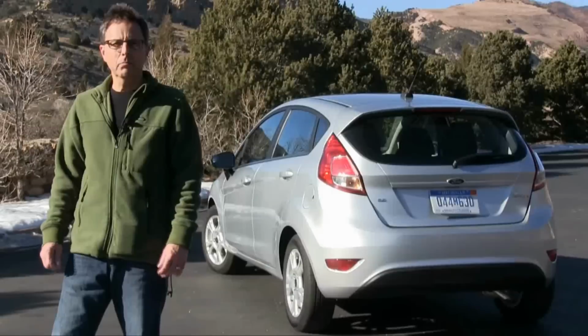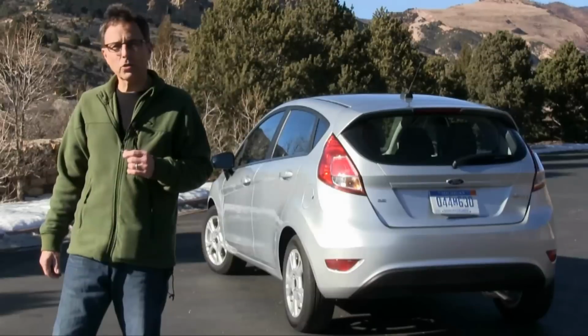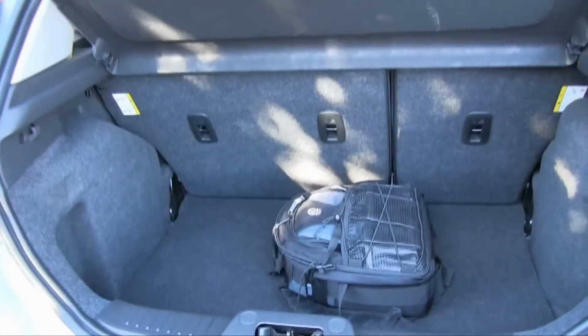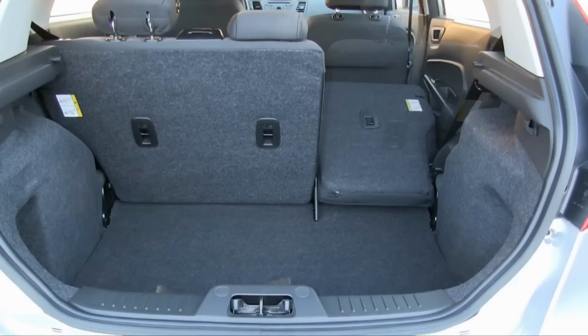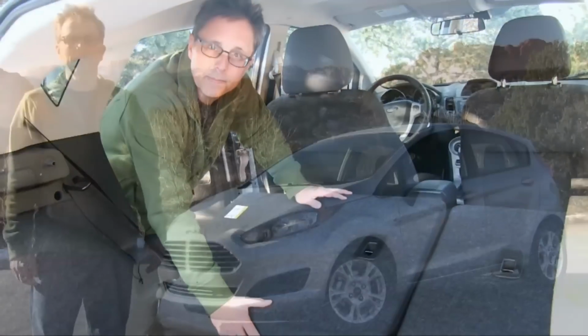Most Fiesta buyers choose the sedan, but we prefer the hatchback. It's more stylish and holds more cargo than the sedan's 13 cubic foot trunk. You get almost 15 cubic feet behind the rear seat. And while volume expands to 26 cubic feet with the rear seat backs folded, you're left with a 4.5-inch lip that prevents sliding in large objects. That's not a problem you have in the Honda Fit or Versa Note.